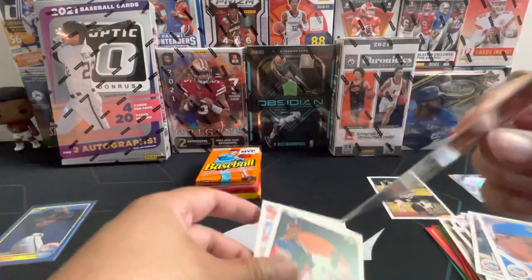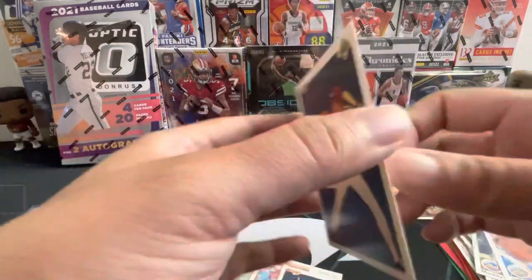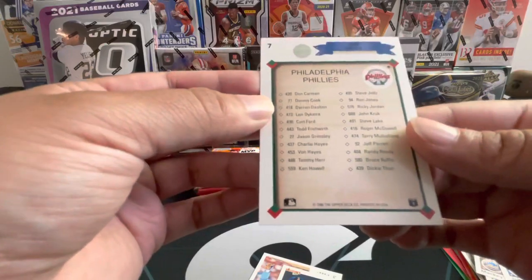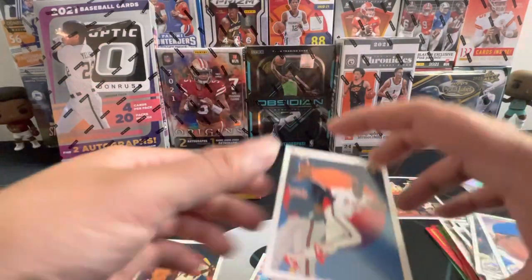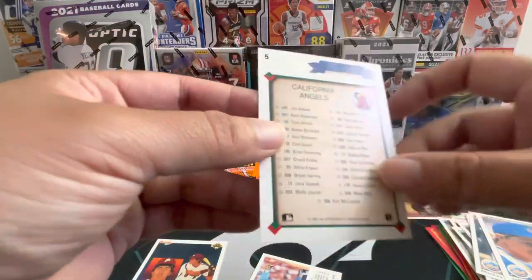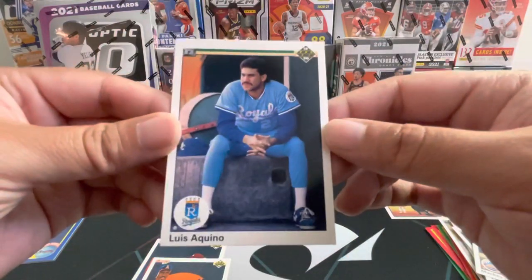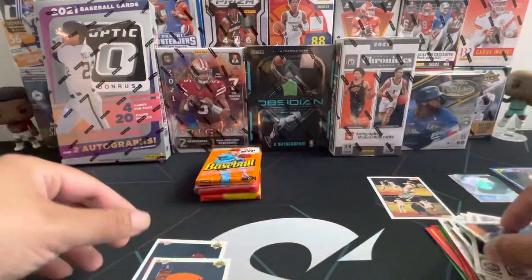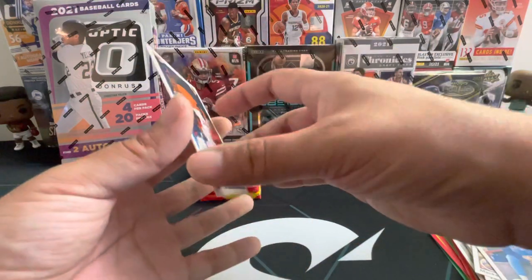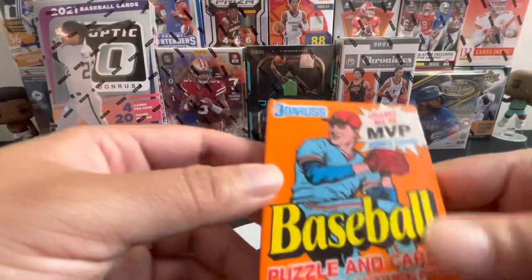All right, collector's choice. And these are the checklists. For Philadelphia. And Vaughn Hayes. All right, so this should be the checklist for the Angels. It is. And this is Devin White. And then the last card was Louis Aquino. Again, we're pulling cool stuff. I don't know too much about it. I do have a bunch of them, but they're deep in my collection. I really don't look at them too much.